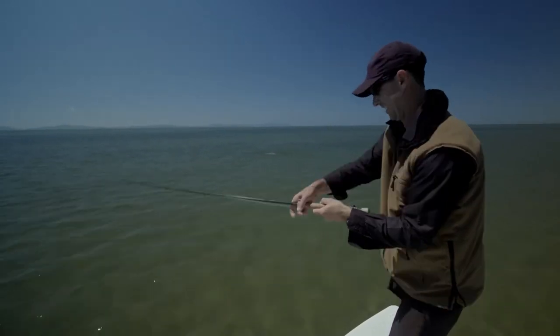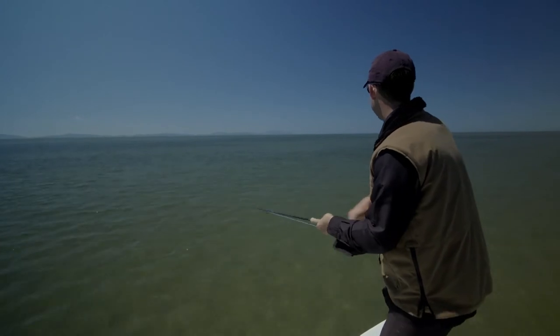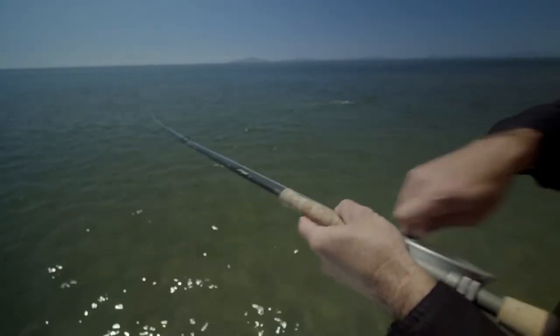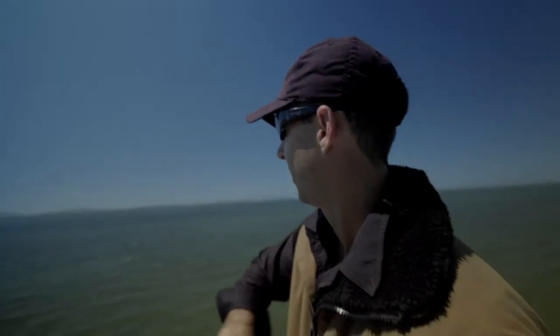Good job, Nige. Well fished, bro. Those fast strips, eh? Yeah. Just sped it up and it crossed him over, man. Just the speed of it. Good job, bro. Playing up, doing everything for us. I know. As a queen, he should.